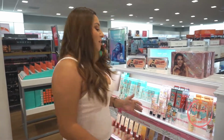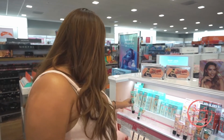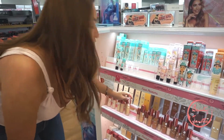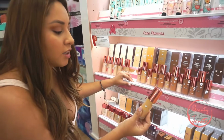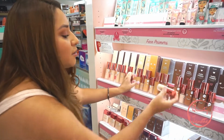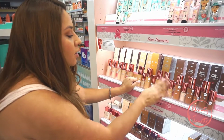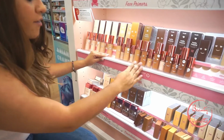So let's get started. Okay, beauties, we're going to start with a very famous brand, which is Benefit. They are famous for many things, but one of the other things they have going on right now is this foundation, the Hello Happy foundation, and they also have it in the mini size here at ULTA, which is super cool. It's like $15, and $30 for the regular size. This is medium coverage. It does have SPF 15.